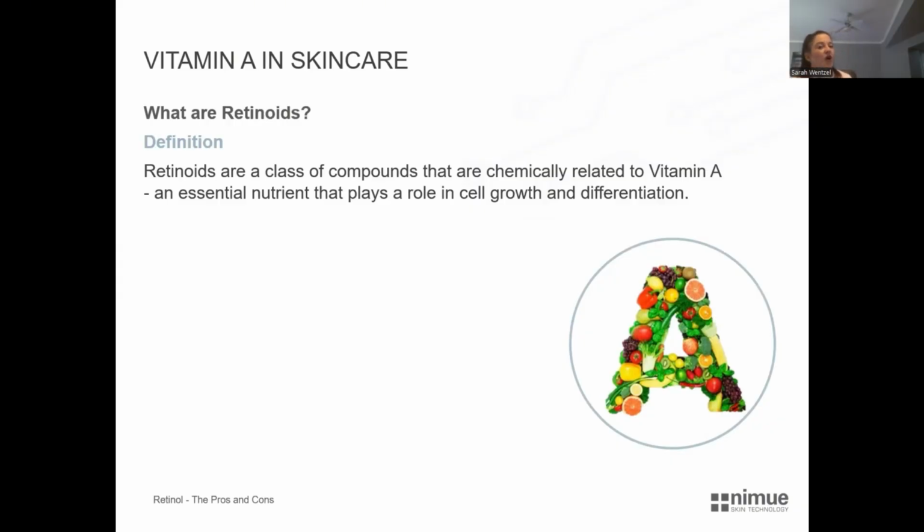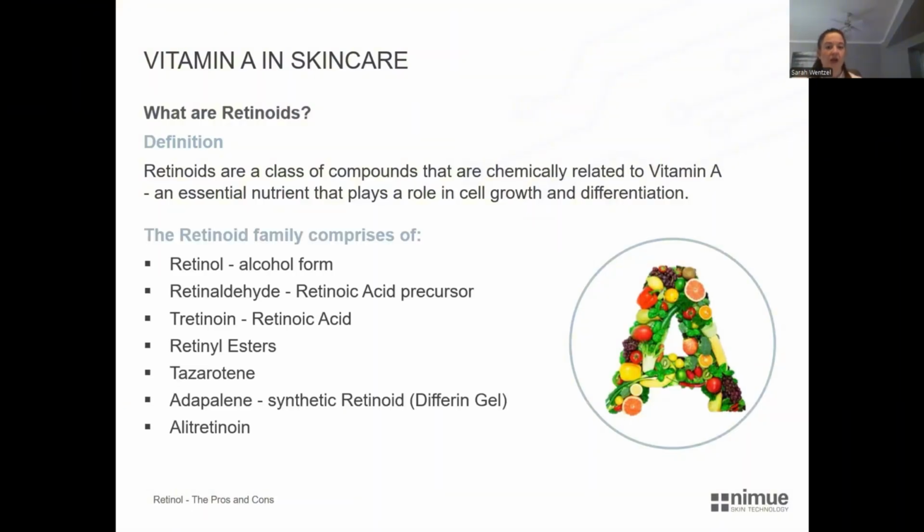Retinoids are compounds chemically related to your vitamin A. They play a really big role in cell growth and differentiation. The different families comprise your adapalene. You might remember the adapalene. We have your retinol, which is an alcohol form, and your tretinoin, which is your retinoic acid.